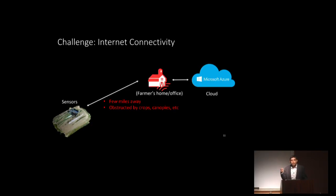Even though connectivity might exist, when you plant the seeds, the connectivity might disappear when the crops grow. So the question is, how do you provide connectivity from the middle of the farm to the farmer's house? To solve this problem, we use the solution that I mentioned initially, the TV white spaces.